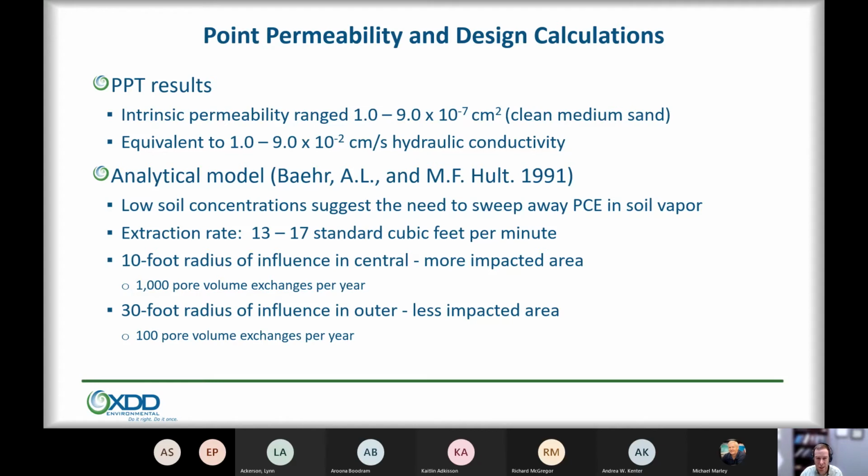If you think in hydraulic terms, really you just add 5 to this exponent here. So that's equivalent to a 10 to the minus 2 centimeters per second hydraulic conductivity, if you're used to seeing those. We then used that analytical model that Mike had mentioned, so not the 3D model. Again, this was a relatively small site, lower budget, not as many regulatory submittals. So it was easy enough to figure out the pore volume exchanges using the simple analytical model.